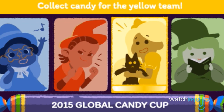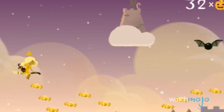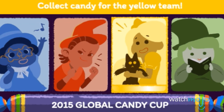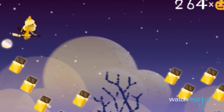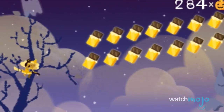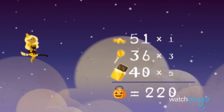Boasting 4 teams representing different departments within Google: blue for the art team, green for the engineers, red for the production team, and yellow for the external workers who helped create the doodle. Each team's witch comes with a short and fun little bio too. The gameplay is simple enough and doesn't distract from that absolutely awesome soundtrack. At the end of play, all the candy you've collected is deposited into a cauldron towards your team's total.